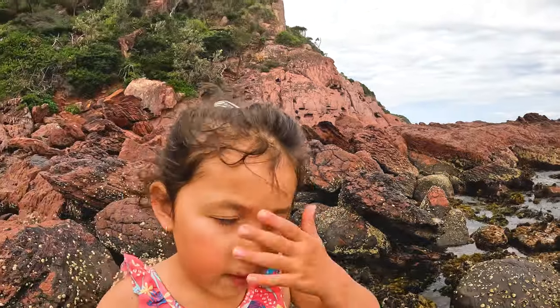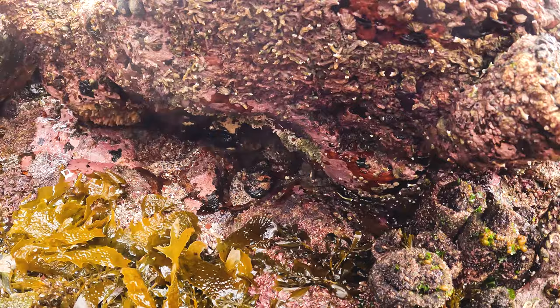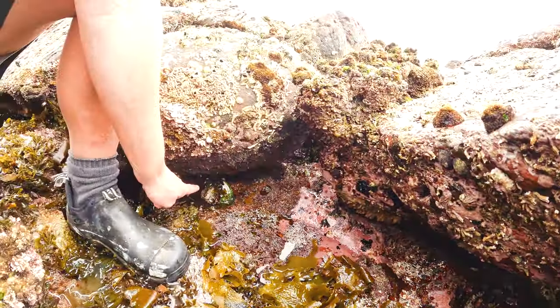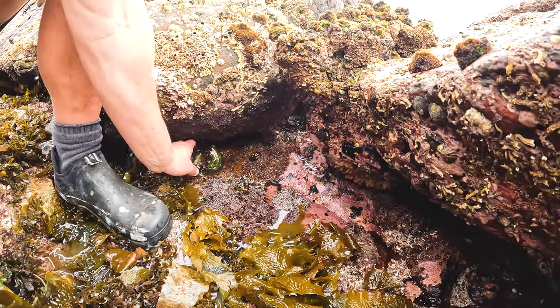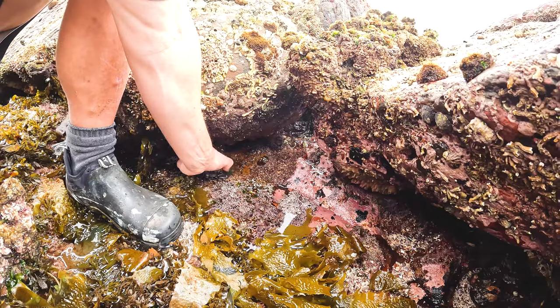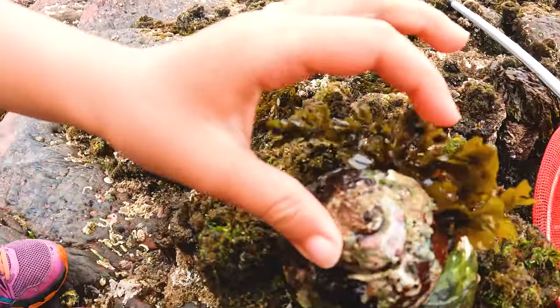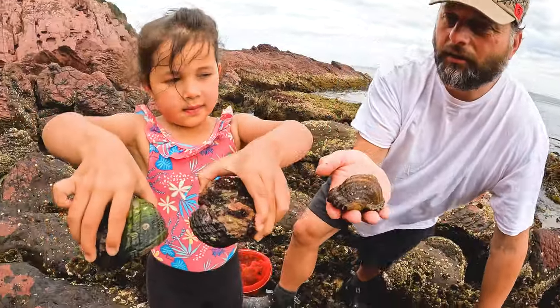Snail under the rock. It's a really big snail. I'm just going to go under and have a quick look, see if we can catch him. What do you reckon, Zoe? See the snail under there, Zoe? There's another one here, see? Wow. See the big snail? Let's see if I can catch him. Look at that. There you go. Look at those.